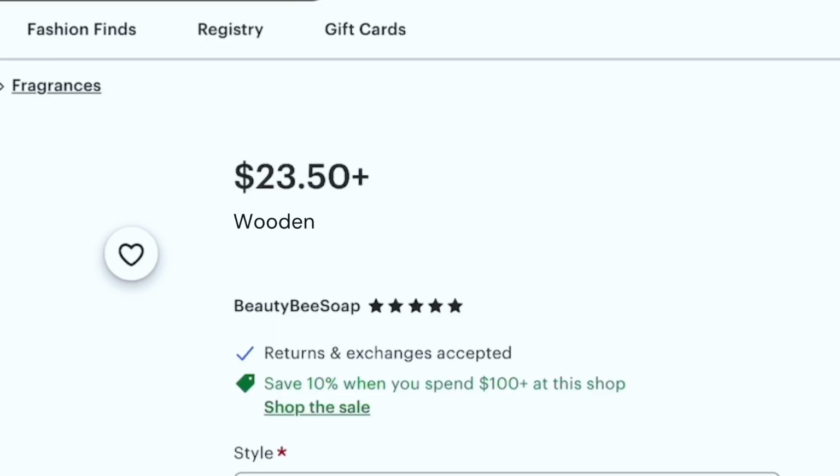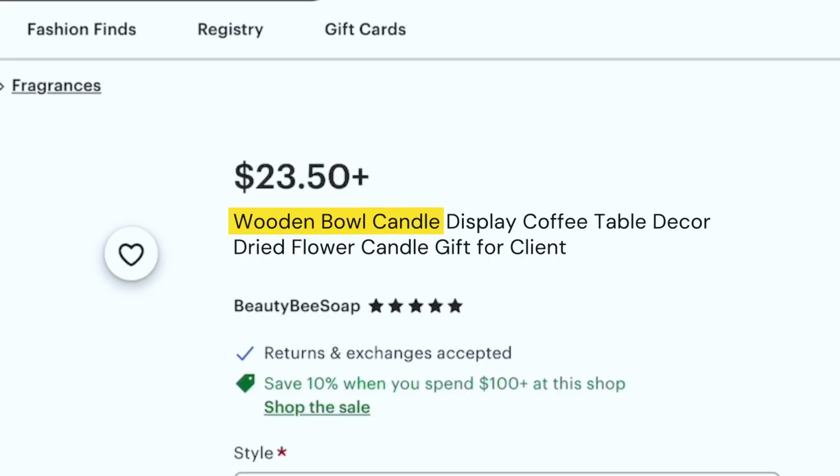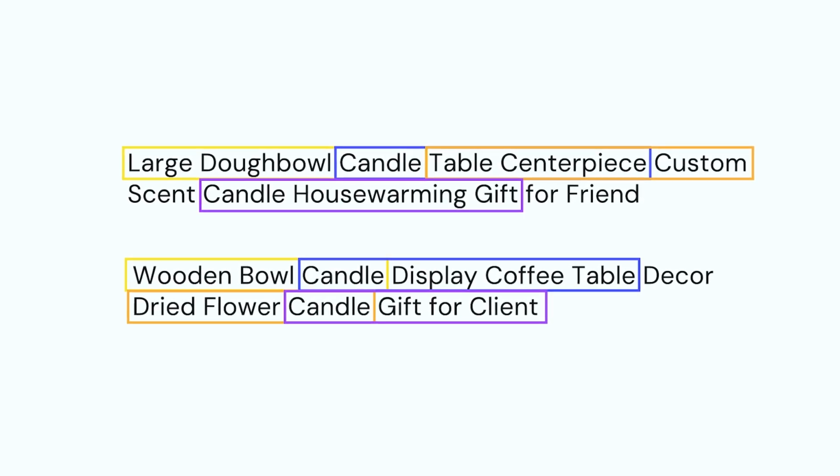And then we're going to duplicate this listing and have a completely new set of SEO. So we're going to reposition this for new customers and new search results. So now we're using wooden bowl, candle display, coffee table decor, dried flower candle gift for client, which now captures these new sets of long tail keywords: wooden bowl candle, candle display, coffee table decor, dried flower candle, candle gift for client. So I've now essentially doubled the number of search results that this product is now showing up under. And all of these keywords are very focused on the purpose, the utility, the solution it's providing.